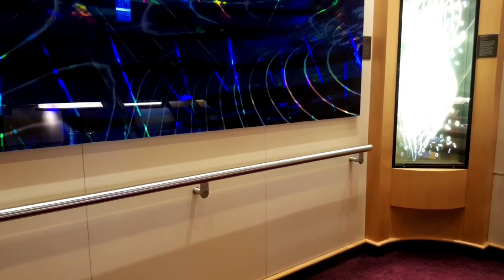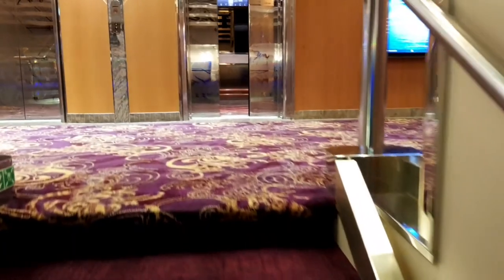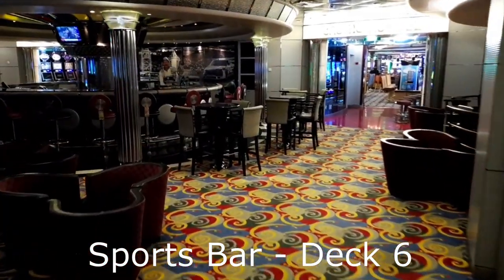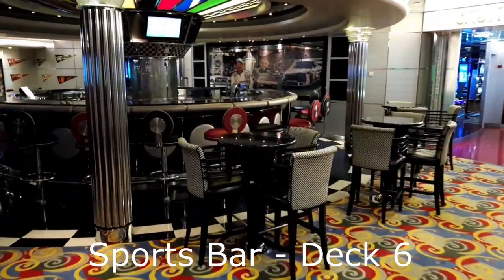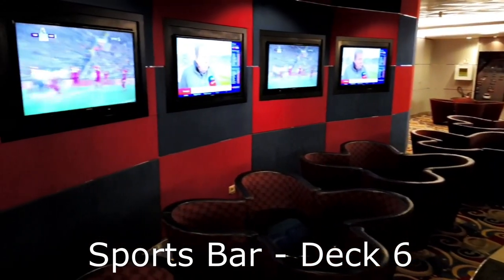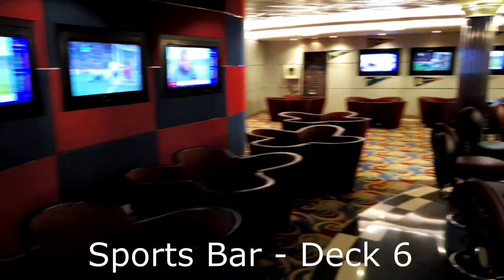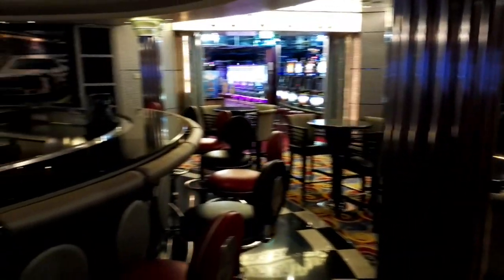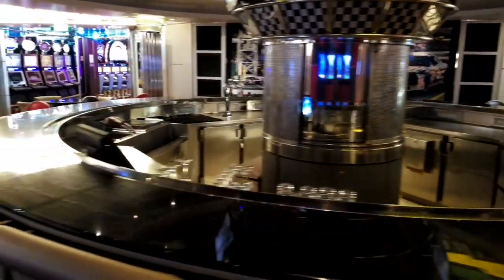Again, some lovely artworks up each of the stairwells. So as we proceed, here is a sports bar, and this is quite nice if you're into your football, your soccer, your baseball. You can come in here and you can watch Sky, you can watch NBC Sports, etc. And as you can see, there's some games being televised at the moment, but this is quite a nice bar for the sports-minded sports fan. You can come in, have a few drinks, and you can watch your favourite sports team play on the TV if you are lucky.